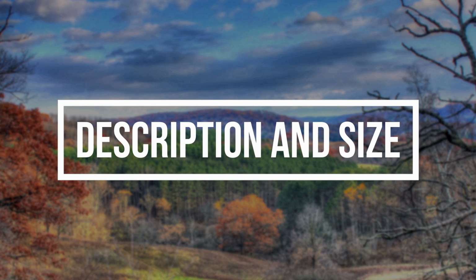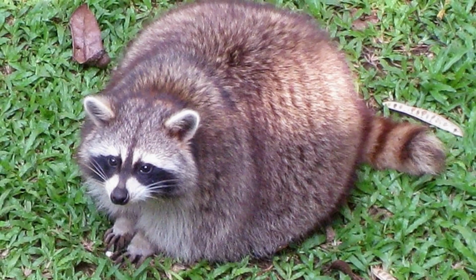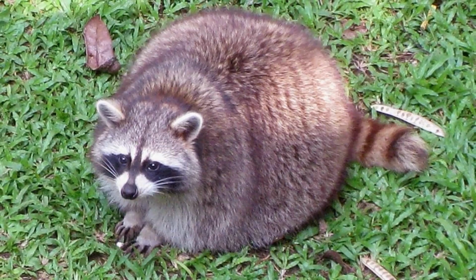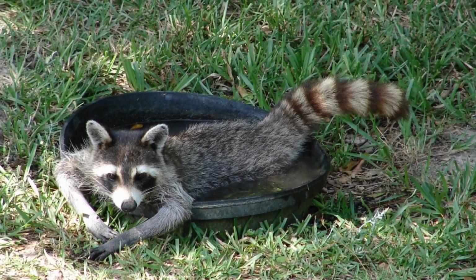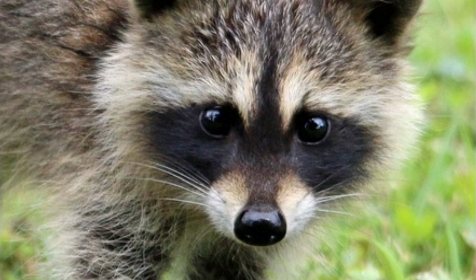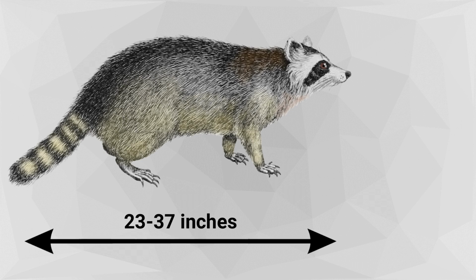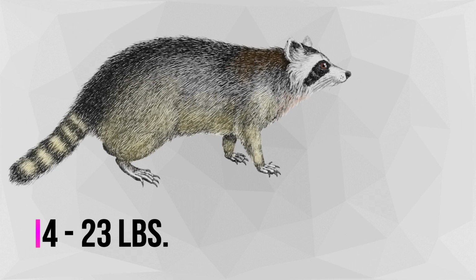Description and size. The body of a raccoon can be large, and they have a series of grey, brown, and black on their bodies. Around the eyes is black, and they have some areas of white too. The tail has stripes of black, white, and grey on them. They have very small hands that they can use for a variety of needs. They have a snout that is long and pointed, and the nose is black. Raccoons are about as big as small dogs. They grow to about 23 to 37 inches and weigh 4 to 23 pounds.